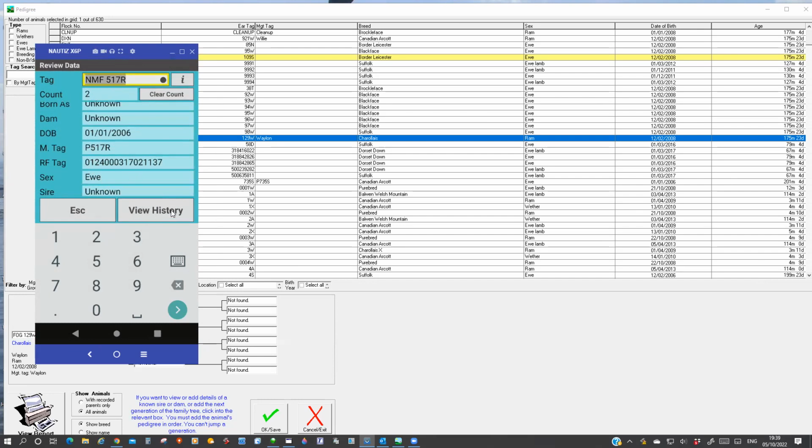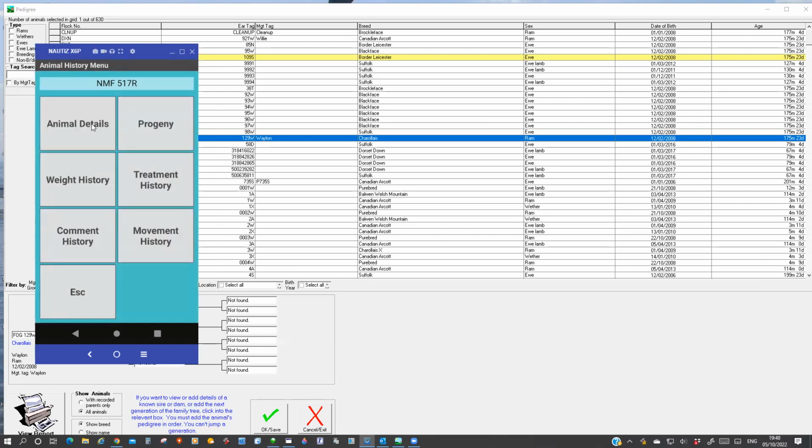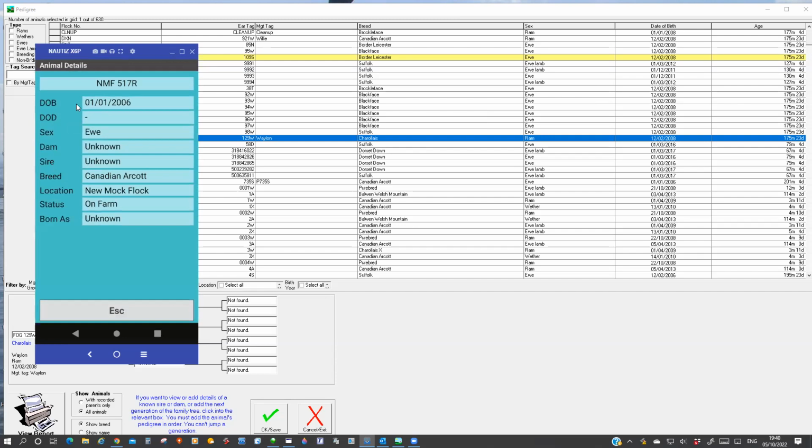If you go to view history or to the information mark, go into your animal history. If you click on animal history, this is where you can actually look up your animal details, your treatment history, weights, comment history, movement history, etc. Go to animal details: when it was born, and the sire and dam, where the animal is at. So again, if you find a lamb, you can scan it and say, hey, you're coming out of pen 5. You go back into pen 5.